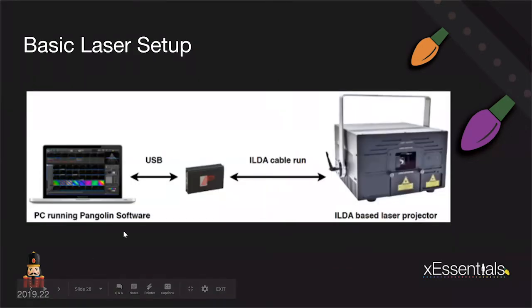Basic laser setup. This is a computer running Pangolin software, connected via USB to an FB3 DAC, and outputting over ILDA, which is actually DB25, I found this diagram, to the laser projector. That's going to be your most basic laser setup.